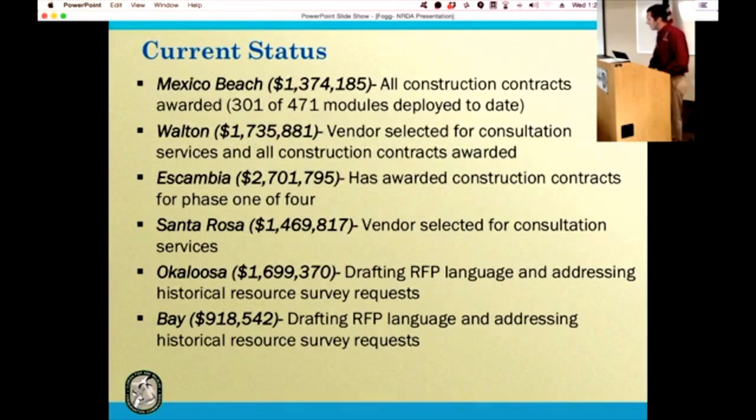Santa Rosa County has selected their vendor for consultation services, and hopefully they'll get moving on particularly their snorkel reef in the near future. And lastly, Okaloosa and Bay County, they're having some issues with historical resource surveys, and we're hoping to address those in the upcoming months and get them moving as well.